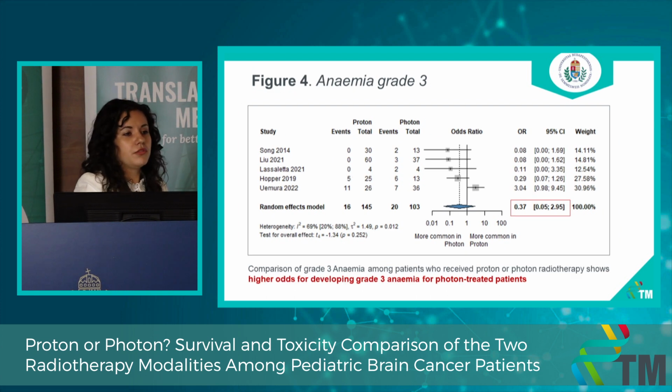Anemia grade 3, one of the hematological group, is a very common outcome in the articles, and it is very used in clinical fields as well, because at this level it is very common that the radiotherapy is stopped. So in this plot we also included retrospective cohort studies. In this case we have a heterogeneous population, but the odds ratio shows us that proton radiotherapy can minimize this side effect as well.